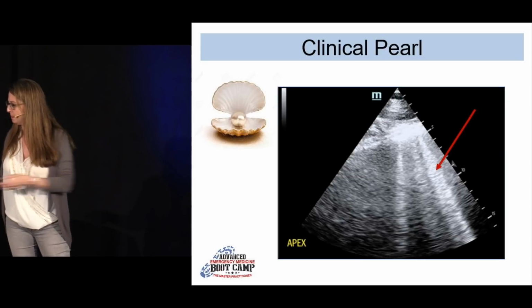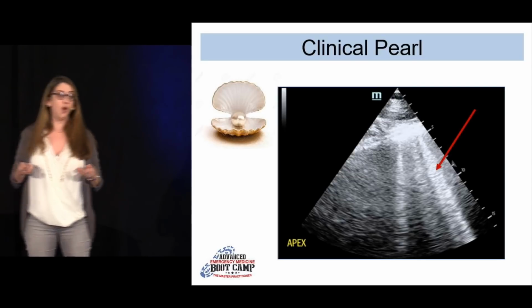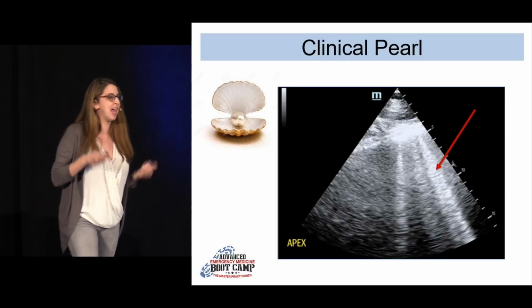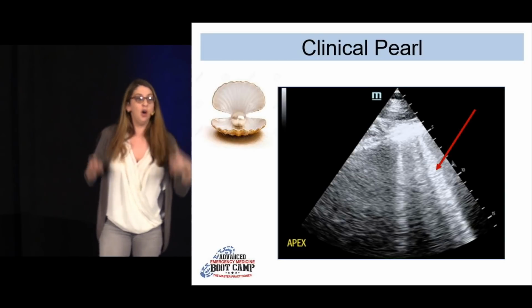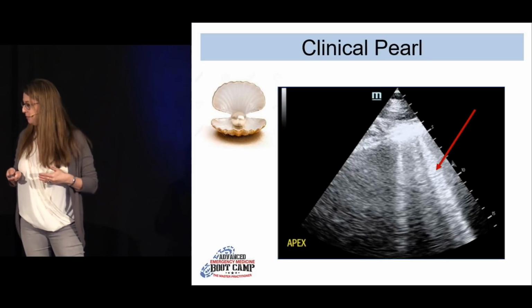CHF exacerbation. And in fact, there was a recent meta-analysis that looked at 6 studies with over 1,800 patients presenting with shortness of breath. They compared lung ultrasound to chest x-ray, and they found that lung ultrasound had a better sensitivity, 88% versus 73% with the chest x-ray. Okay? So the ultrasound is actually better than chest x-ray in assessing for CHF.